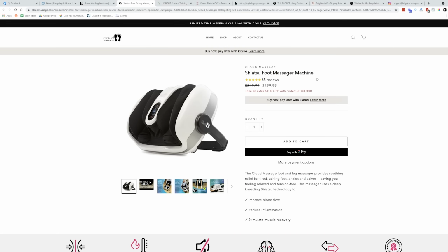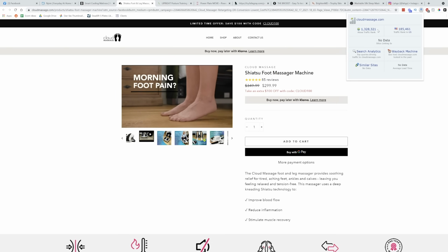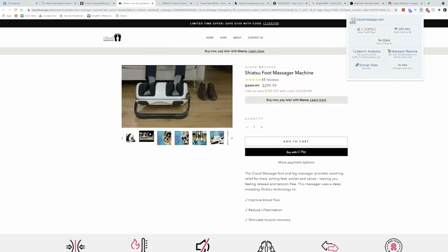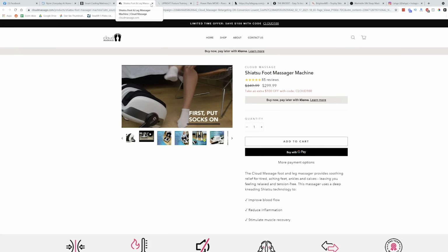So, shiatsu foot massager machine. This is obviously something that you could find on AliExpress as well. Okay, so this one's not making any money. It's pretty obvious. The traffic rank really sucks, actually. It's too high. So like I said, if it's anything below 100,000 in the US and anything below 500,000 worldwide, then it's making money.